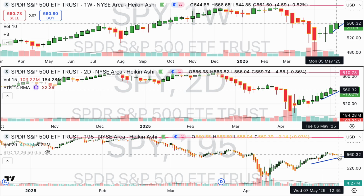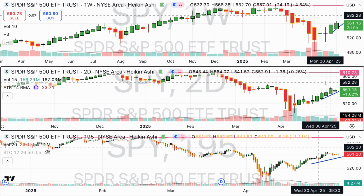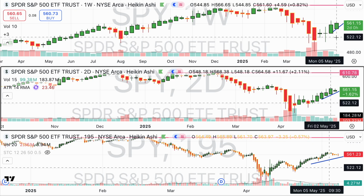Nonetheless, where does that lead us? Well, here's what our analysis is showing. The 195-minute chart shows a potential for continuation of the uptrend with support at $556 and resistance at $566. We're at $561.15 as we close today.